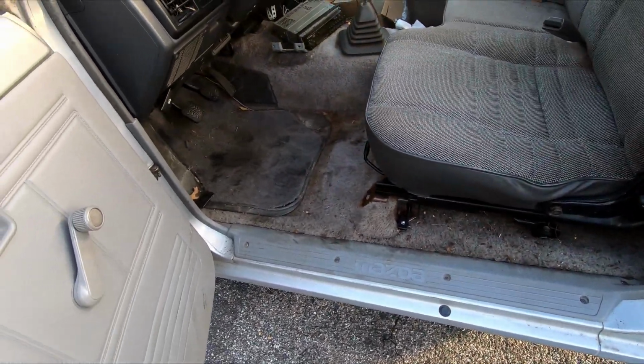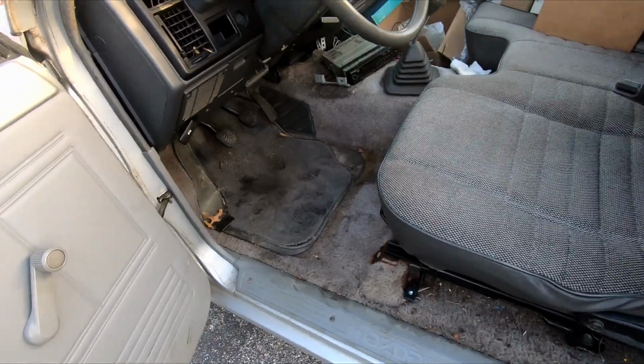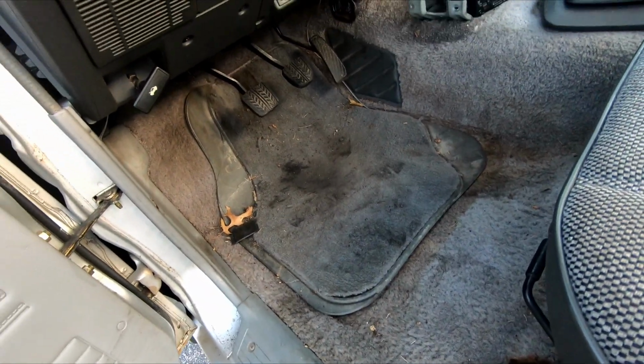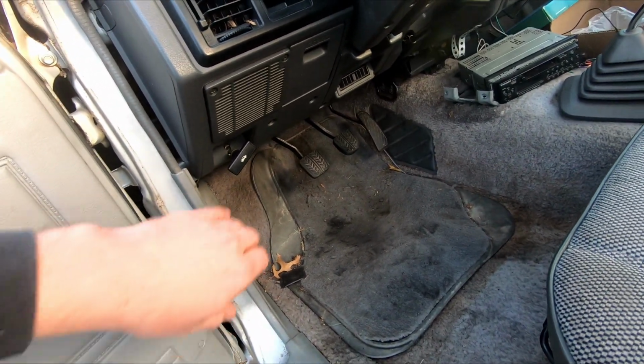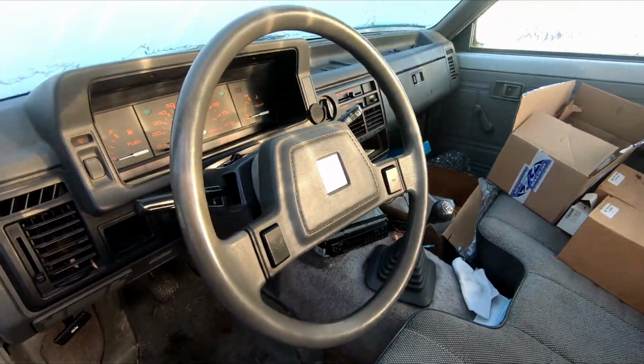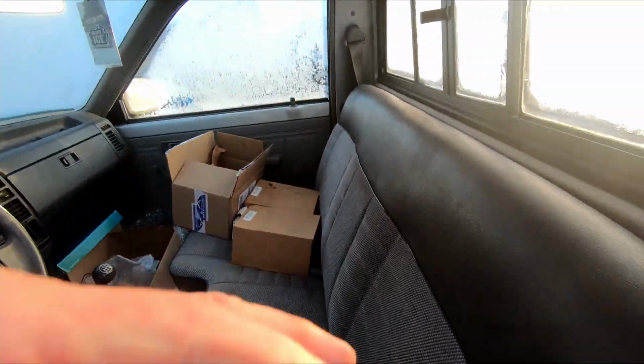The carpet is dirty, but it's in pretty good shape. I think we can clean this up really good. It's even got halfway decent mats in it. Okay, I do have a speaker grill on this side. The radio does not work. Let's see what we got back here.